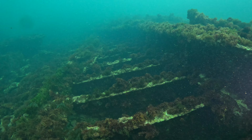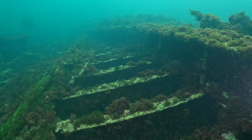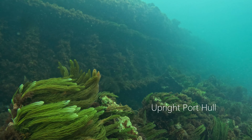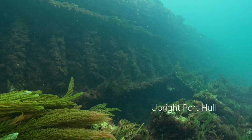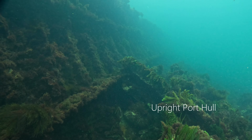Now, if the conditions are good, like they were on this day, it's a very easy dive. Maximum depth is about 10 to 12 metres. We only got 10 metres. If you're going to stay on the wreck, there is reef to go and explore, and you probably get down to maybe 14, 15 if you head away. But the wreck is quite large for a historic wreck. It probably covers about 100 metres.